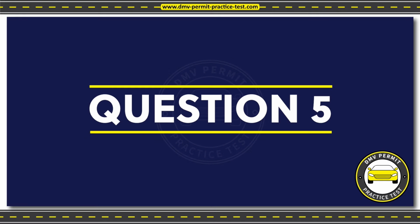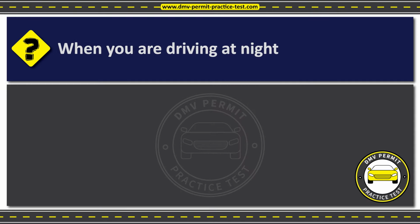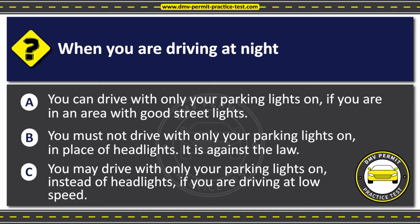Question 5. When you are driving at night, Option A, you can drive with only your parking lights on if you are in an area with good street lights. Option B, you must not drive with only your parking lights on in place of headlights. It is against the law. Option C, you may drive with only your parking lights on instead of headlights if you are driving at low speed.